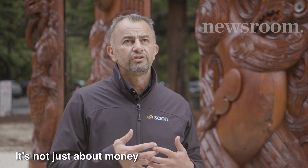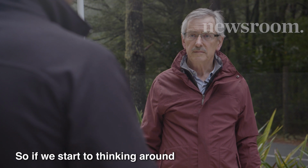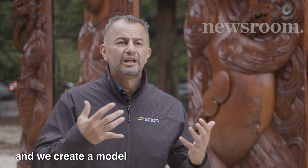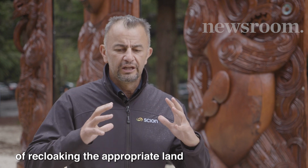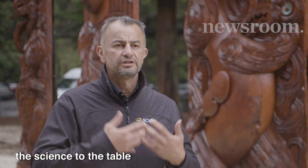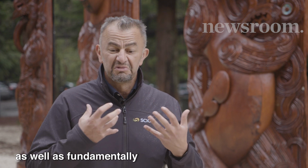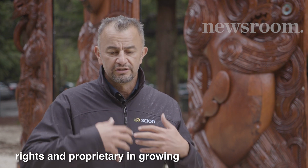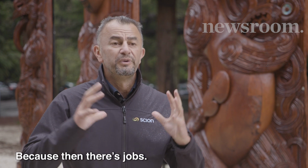It's not just about money, it's about jobs, it's about the economy, it's about communities. So if we start thinking around, why don't we take all the good things that we've learned and we create a model of recloaking the appropriate land in Aotearoa with Indigenous nurseries. Scion can bring the technology, the science to the table. Māori can bring the mātauranga and the traditional knowledge, as well as fundamentally the ownership of Indigenous rights and proprietary and growing, and really use that as a platform, because then there's jobs.